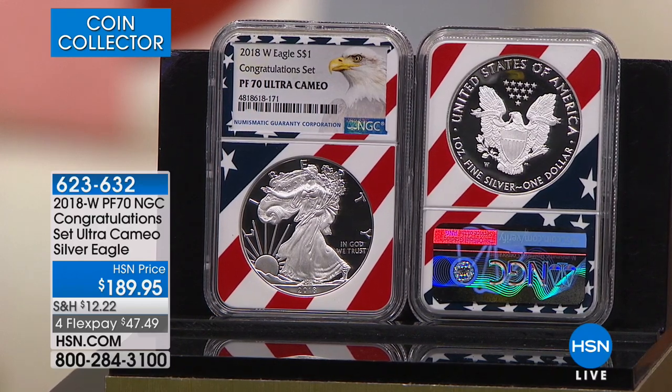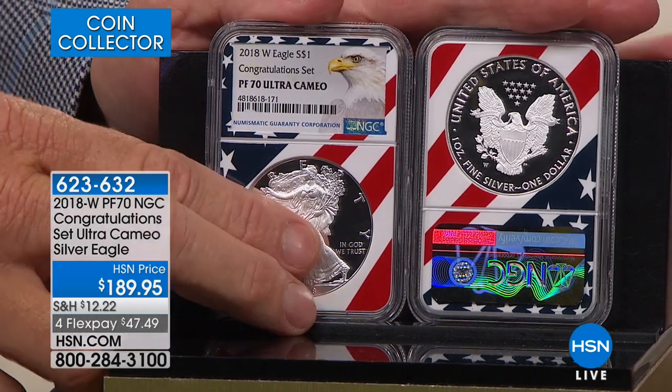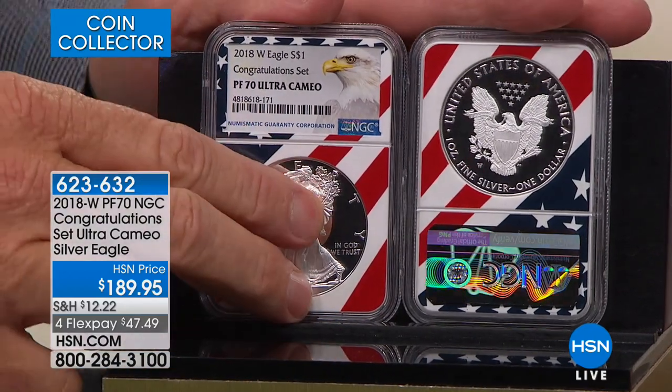I aired this one other time before at our 2 a.m. show last week or the week before. We sold 174. So we're keeping a count going. I don't have that many of these coins, so I want to talk about what the congratulations Silver Eagle is. First of all, this is a proof eagle. Remember, proof is not a condition, but a method of manufacturing.